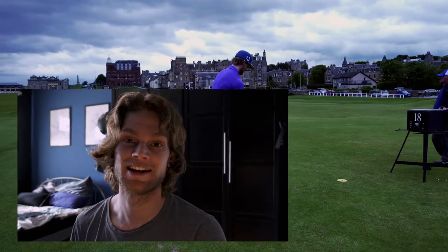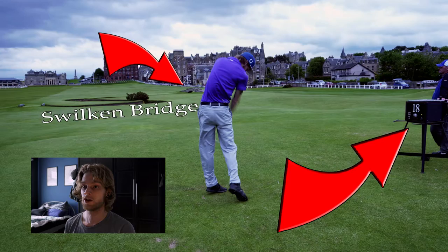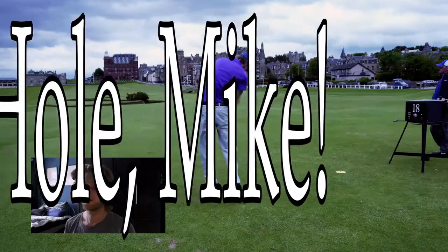Yep, that's me, by the way, teeing off from hole 17 at St. Andrews Old Course, also known as Road Hole. If you ever have a chance to go to Scotland, go to Scotland. If you are a golfer and have a chance to go to Scotland, no, you don't have a chance. You make the chance happen.